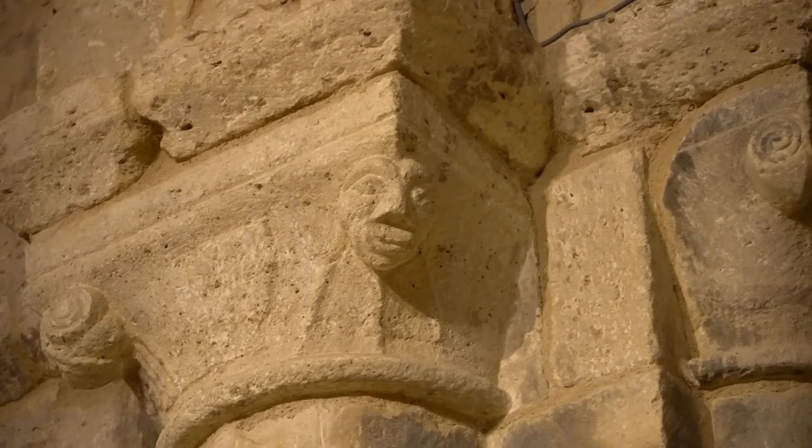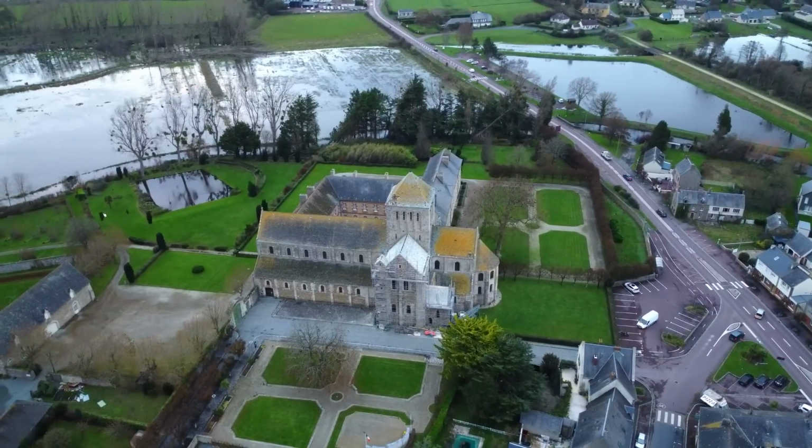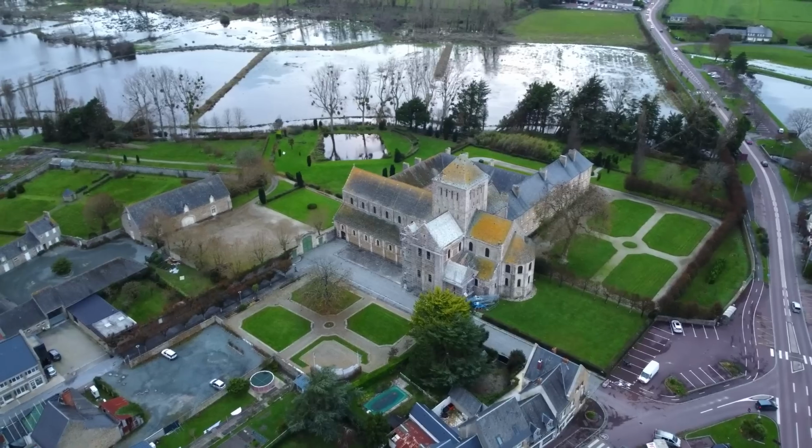A number of times. In 1385 to 1420, 1710 to 1778, and 1946 to 1958, after the Nazis occupied the building for nearly 4 years. It was liberated by the Allied forces, and it was more so the American bombing in the liberation that destroyed part of the Abbey, and it took 13 years to rebuild.